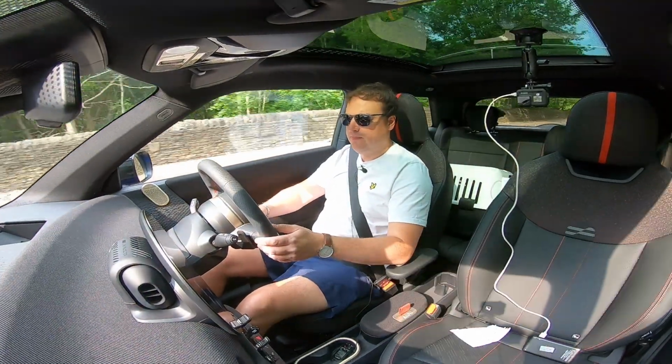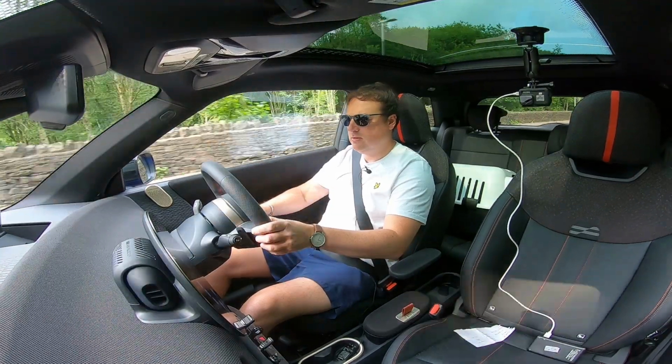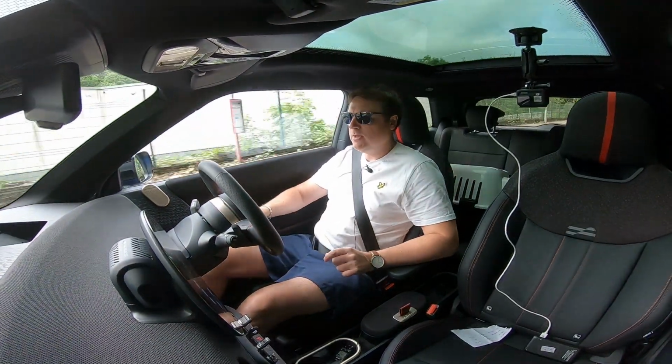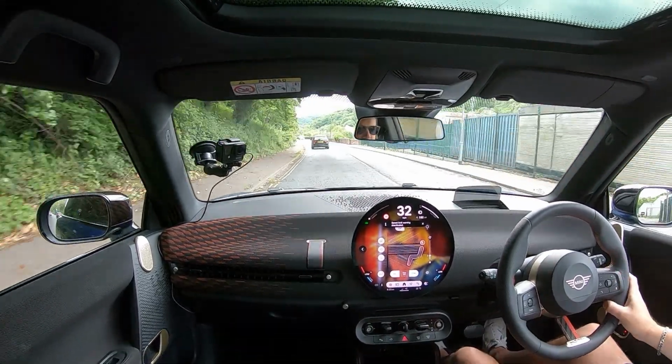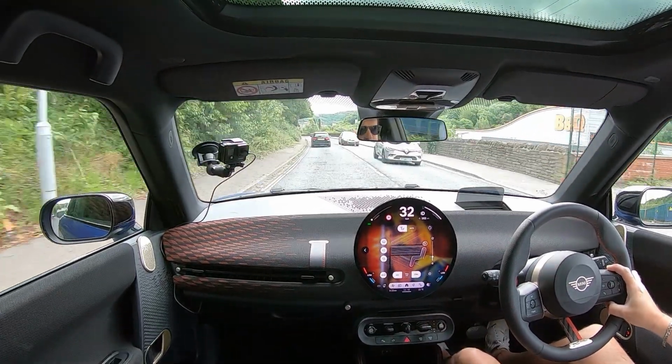It's warning me I'm going close to the speed limit, so I'm just going to turn that off. Luckily in the Mini you've got a button on the steering wheel which you only need to press once and it'll turn all the bongs and the bings off, rather than having to go into the infotainment system.